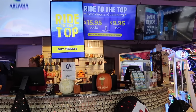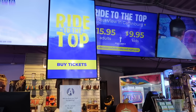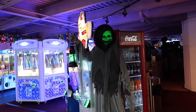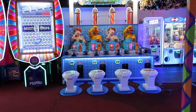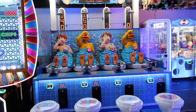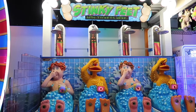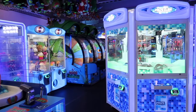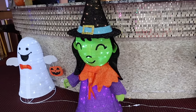I don't know, man. This is a crazy arcade. So your admission includes a day ride and a night ride. This arcade is crazy. It's decorated for Halloween, and also they have some wacky games, some that I've never seen, some I haven't seen in ages. Stinky Feet, I feel like I've seen this once before. Yeah, like huge claw games and just everything. Do you like all these? Yeah, I do like these.